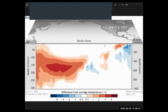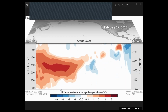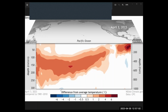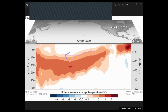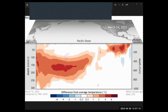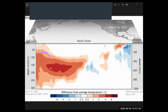And what's happening with this downwelling phase of the Kelvin wave is that normally winds blow from east to west across the tropical Pacific, which piles the warm water in the western Pacific. So the air is moving normally at the surface this way. So you have that warm water piled up on this side of the Pacific over here.